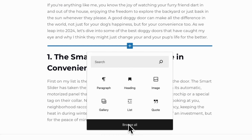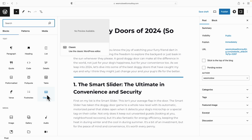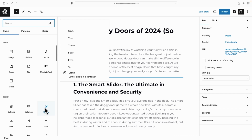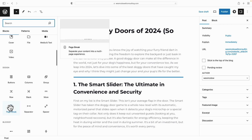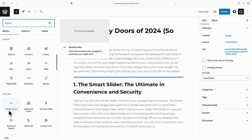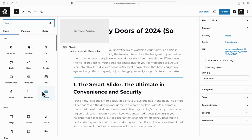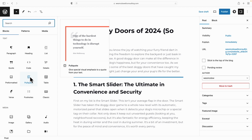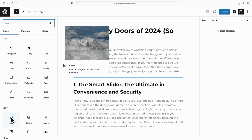If you click on Browse All, you have all these different elements that you can bring in. Now, I'm not going to go through all of these things. You can explore them on your own, but there's a lot of different formatting tricks, a lot of different interesting things you can bring in. Things like a table if you're trying to compare different products to each other, or a pull quote. We've all seen those in magazines and on blog posts and can be engaging. But for now, let's just do a simple image.